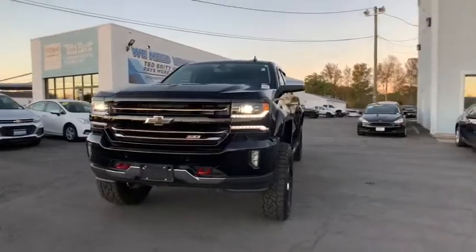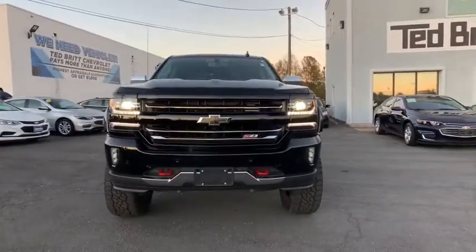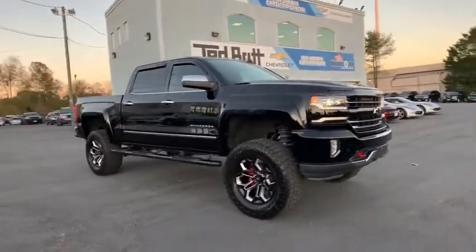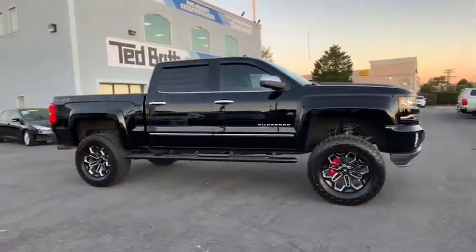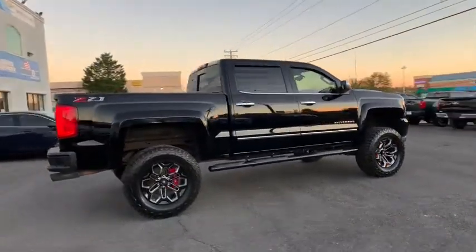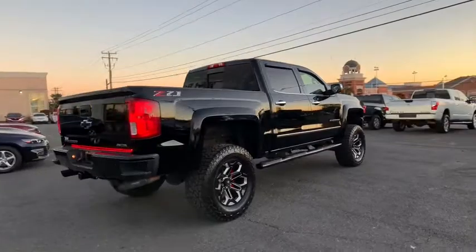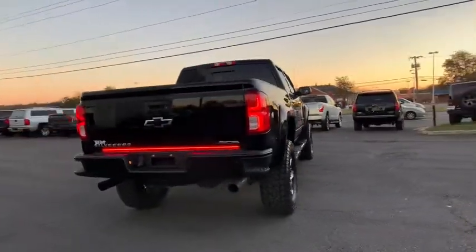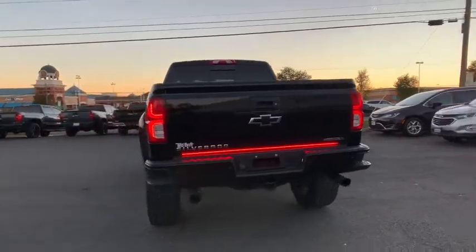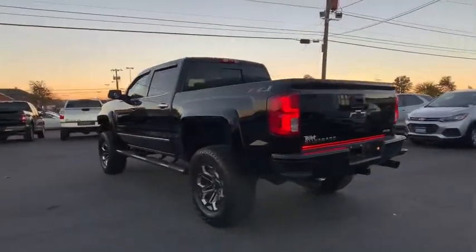Make a great choice today with the 2018 Chevrolet Silverado 1500. The Chevy Silverado 1500 is the perfect combination of functionality, reliability, and technology. The impressive interior is simply another reason that the Chevy Silverado is a top choice among truck buyers. This vehicle has less than 75,000 miles. Here are some of this vehicle's great options.